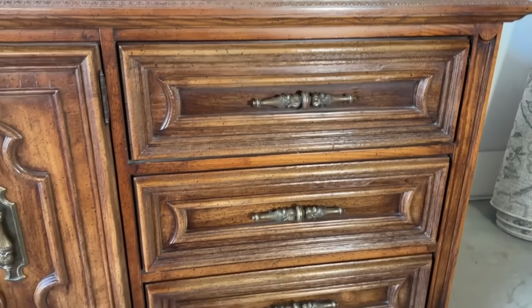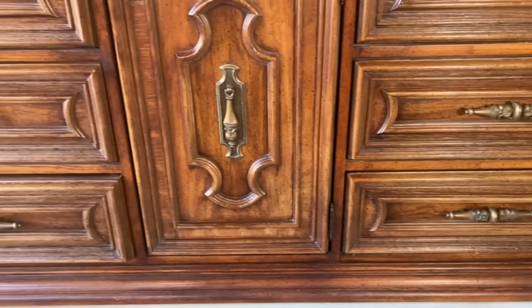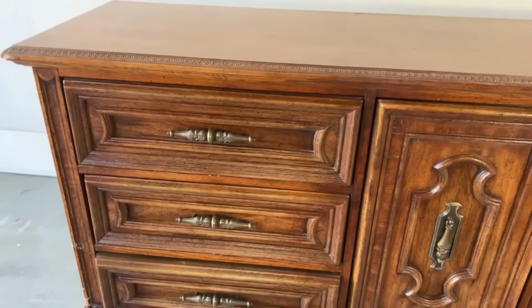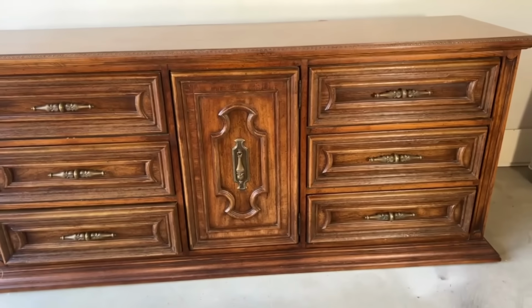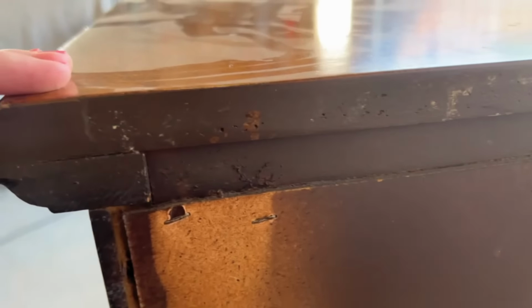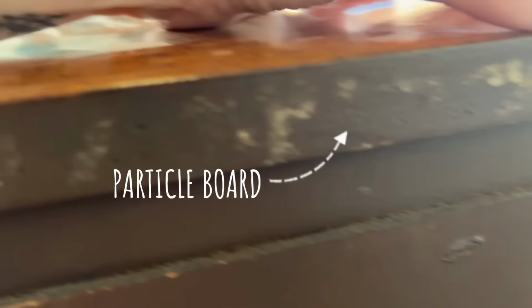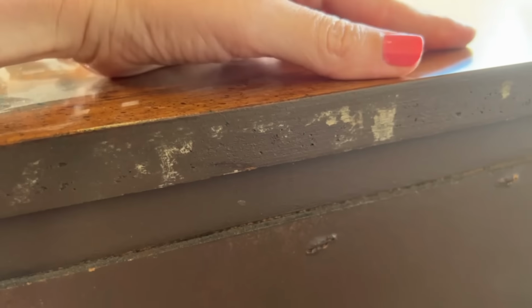Next up is this heavily ornate dresser that I got from an auction site. I've got my work cut out for me on this one, as it has a lot of dated details that I'm going to need to get rid of to see if I can make a profit on this one. Plus, the entire top of this is particle board, which presents its own challenge. Means I can't take this top down and do the normal wood grain look, so I've got to resort to something a little different. Just keep watching.